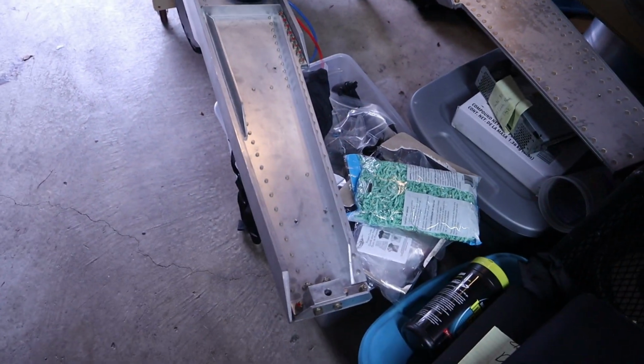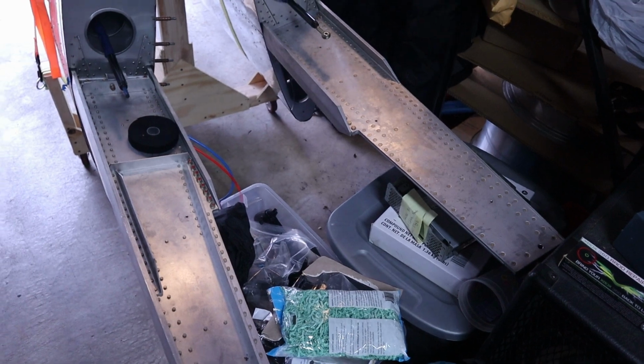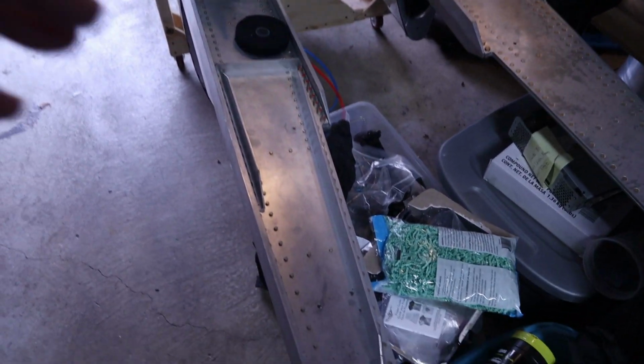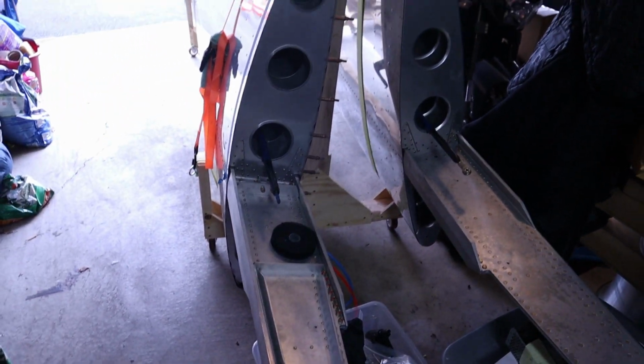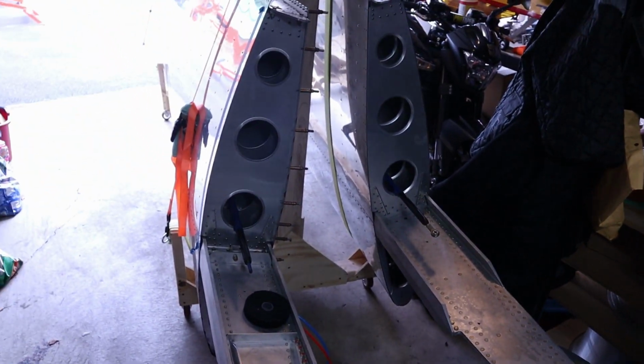This particular one has the factory built spars, so there's no worry about if things were built correctly, or if there's going to be any problems. These bits of aluminum come together through the opening in the fuselage that I'll show you, and this is what actually supports the weight in flight of the entire aircraft.